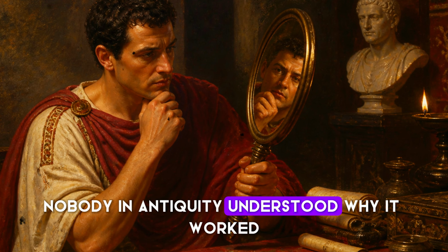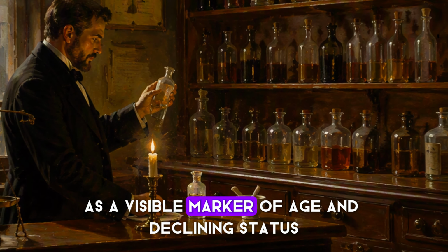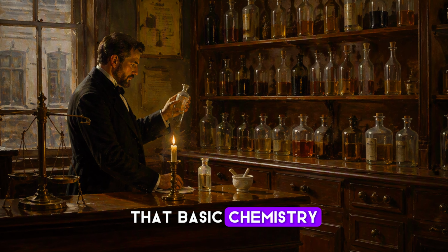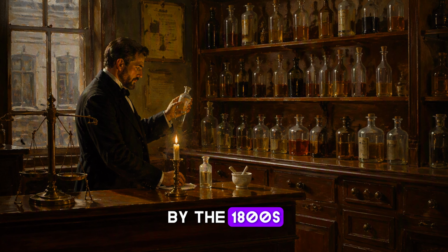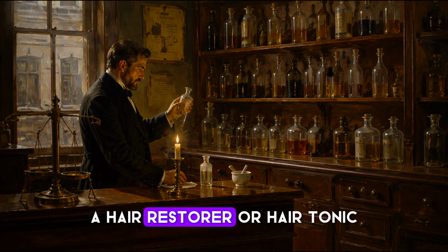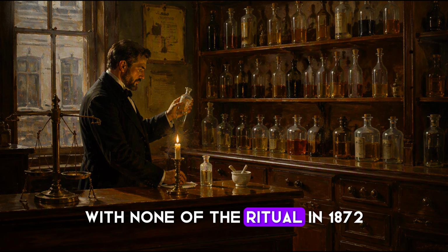Nobody in antiquity understood why it worked. They just knew that it did, and that gray hair, widely read at the time as a visible marker of age and declining status, could be quietly, gradually erased. That basic chemistry barely changed for almost 2,000 years. By the 1800s, it had simply moved from a comb dipped in vinegar to a bottled commercial product, a hair restorer or hair tonic, sold under brand names, promising the same gradual darkening with none of the ritual.